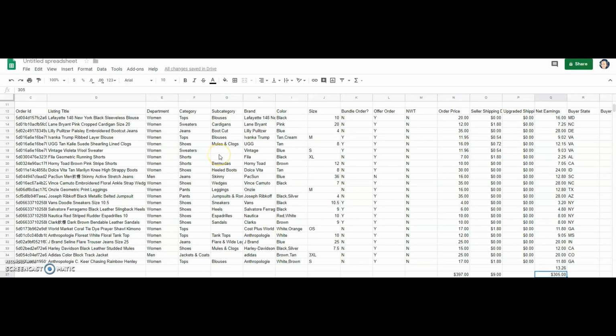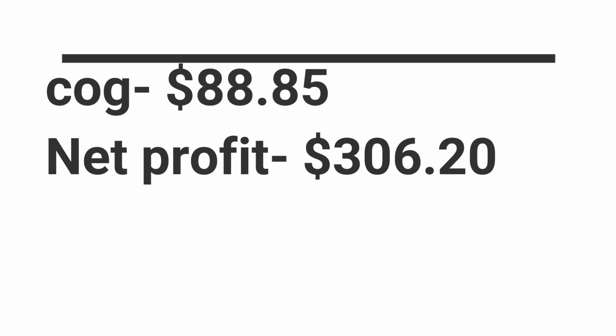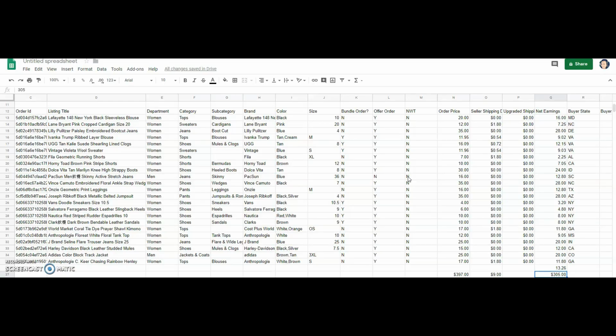I'm going to calculate up everything, and I will put that on the screen here in a minute, showing you my cost of goods. Okay, so to sum everything up, I had 30 sales in all. My cost of goods for everything was $88.85. My goal is to definitely lower my cost of goods. But my overall net profit for the week was $306.20. My average sale price for my main closet was $13.26. And of course I want to increase that. So I'm working on prices.